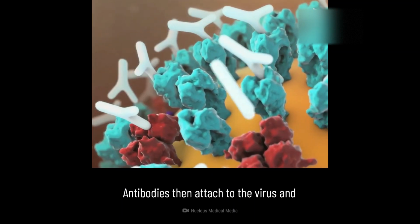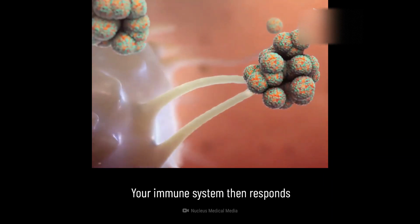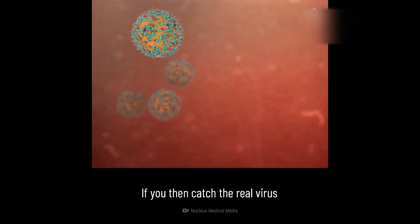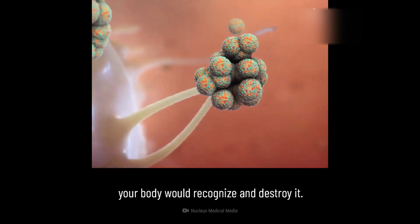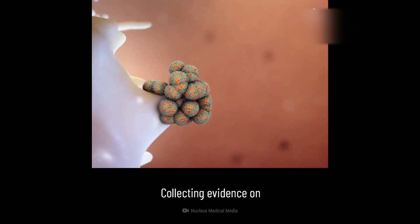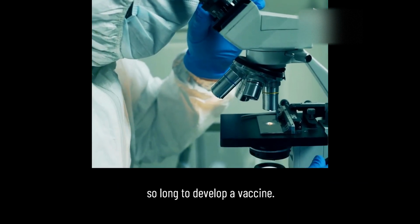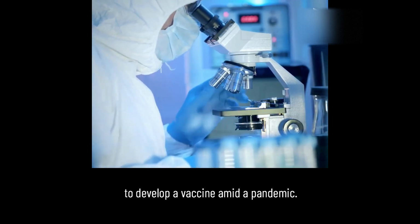Antibodies then attach to the virus and prevent it from attaching to your cells. Your immune system then responds to signals from the antibodies by consuming and destroying the clumps of viruses. If you then catch the real virus at a later stage, your body would recognize it and destroy it. In other words, your immune system is now primed. Collecting evidence on whether this will be possible, safe, and effective is part of what's taking researchers so long to develop a vaccine. It's a race against time to develop a vaccine amid a pandemic.